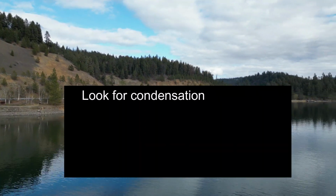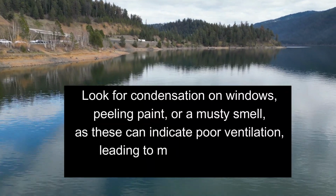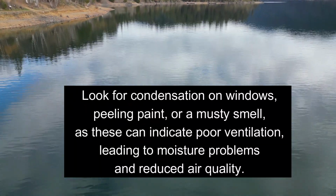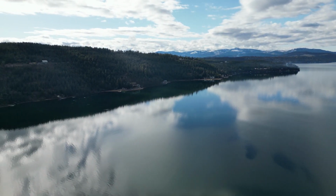Inadequate ventilation. Look for condensation on windows, peeling paint, or a musty smell, as these can indicate poor ventilation, leading to moisture problems and reduced air quality.